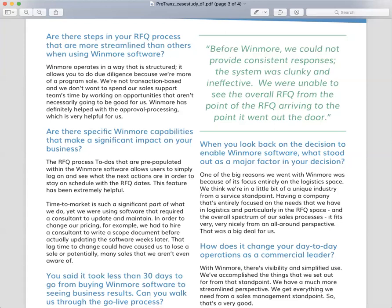I know, isn't that a good one? 22% of RFPs are price checks. And the answer to that is qualification, qualification, qualification.